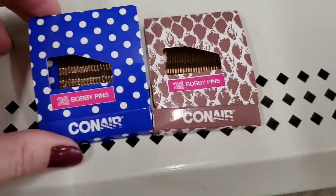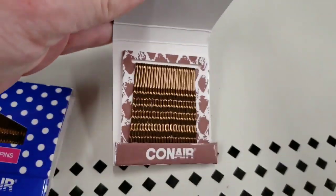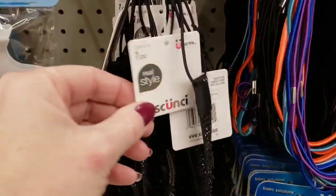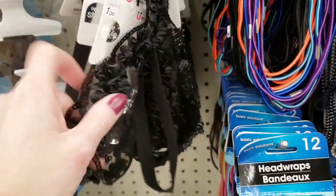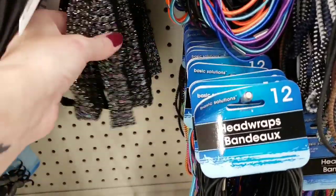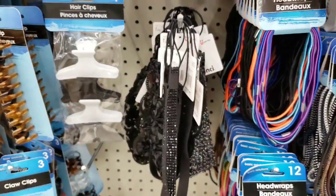Okay, here's some Conair bobby pins. I'm trying to see what makes them special, but I don't see any different. Okay, here's some Scunci brand headbands. These are very fancy schmancy. So these are new. Ooh, this one's really sparkly. Look at that one. I bet you can do a cool DIY with that.